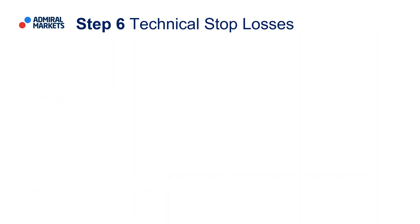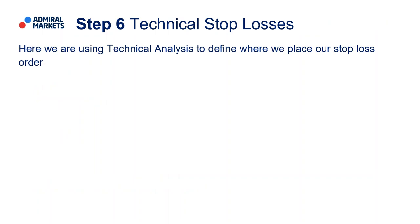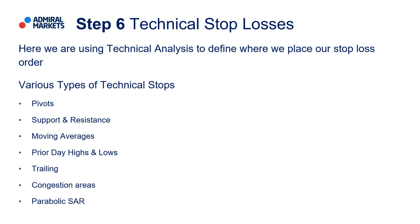So, we did have a little bit of a look at some technical stop losses, okay? Where we're looking at technical analysis, there are various types of technical stops: pivot, support, resistance, moving averages, prior days' highs and lows, trailing, congestion areas, and parabolic SAR.